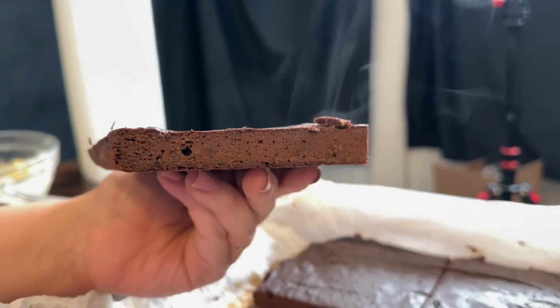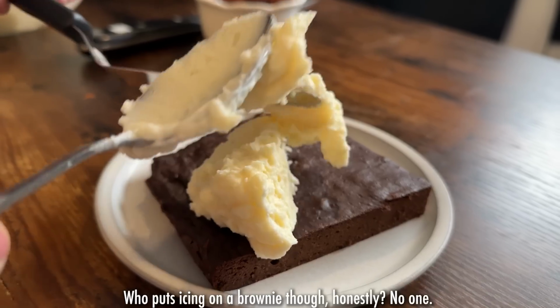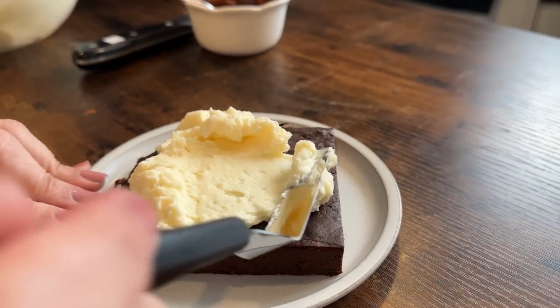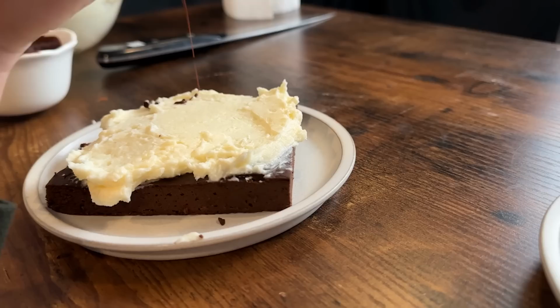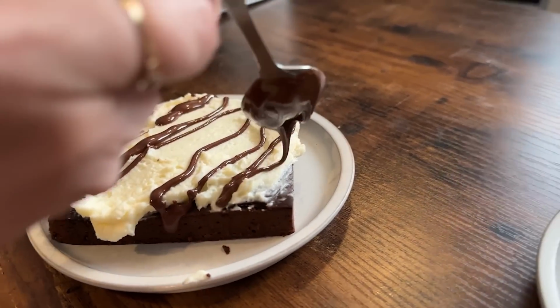Okay, wow. Get the texture in there. Dense looking. Whatever. Here we go. Here's your brownie. Who puts icing on a brownie though? Honestly, no one. Crumble Cookies does. That's why it's 1,000 calories. Now we're gonna put on the drizzle. Wow, what artistry. How about this way? No, okay. Don't go back and forth. Okay. Oh, let me do yours.